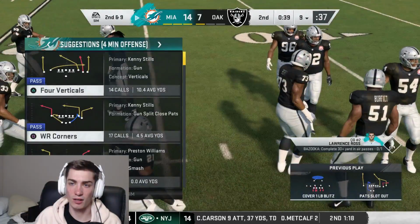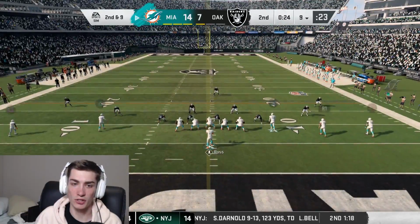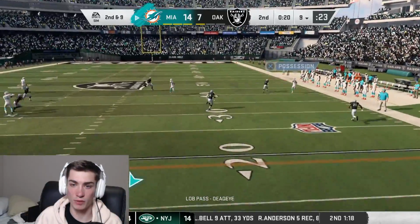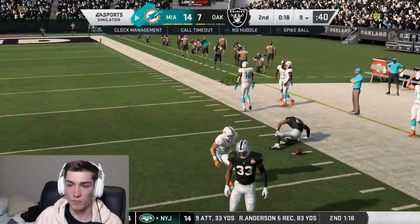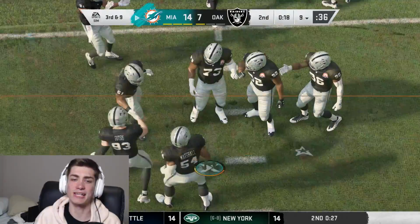I don't really know what happened on that play. I felt like we had it. We caught it. We just lost yards. 25 seconds. Probably should just be running here. We'll go one-on-one. Oh, we burned him. Preston, oh, man. I thought we burned him. The pass was underthrown with 98 throw power.